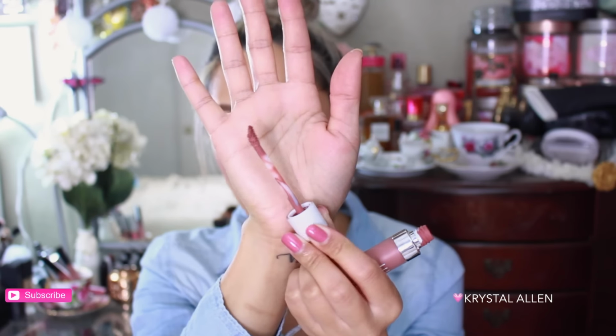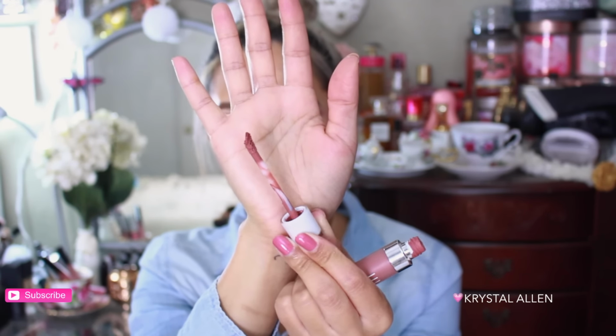I love the formula of the Dose of Colors liquid lipsticks and the brush. This brush is so comfortable to use. It's a doe foot applicator, but it's really fluffy. It feels very comfortable on the lips. The formula is just really nice too. And I personally have never had an issue with this formula making my lips dry out. I know there's a few liquid lipsticks that I've tried that can be a little bit drying, but this one is not one of them. So I love the formula of this, and this is definitely a ride or die product for me.